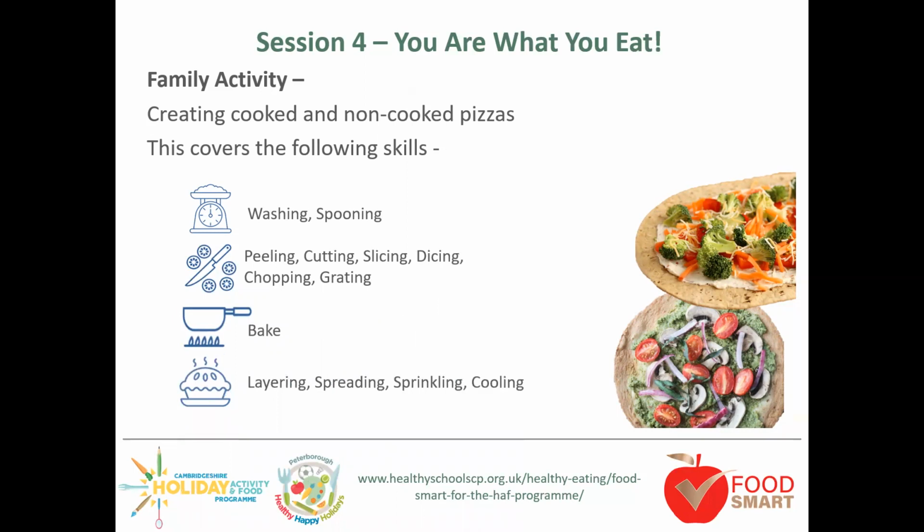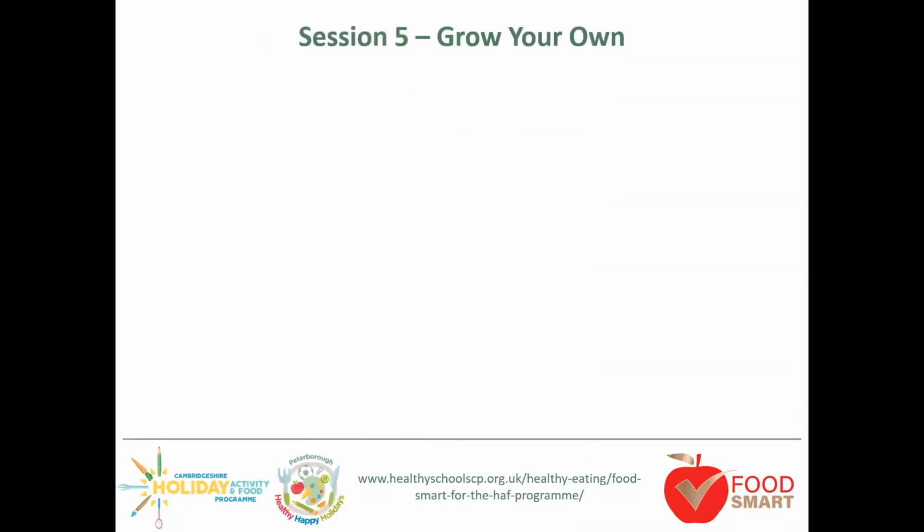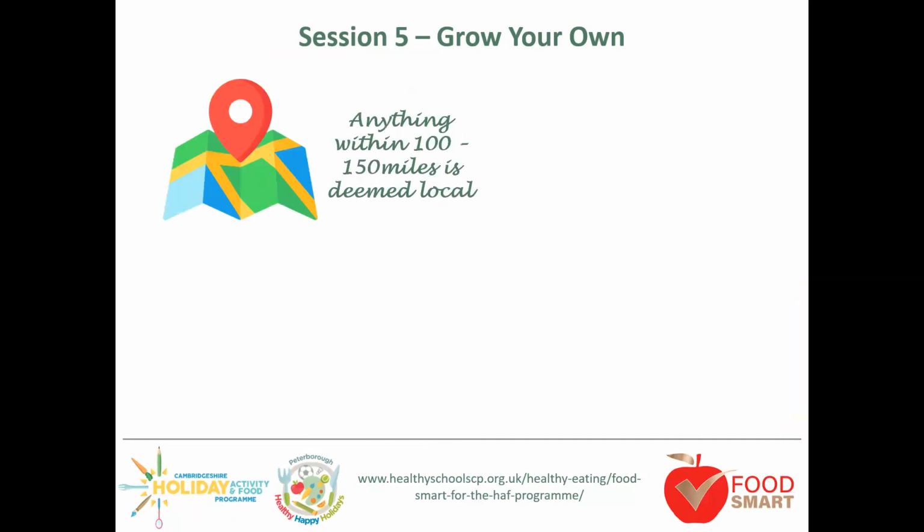Experimenting with different flavors and different techniques. So session 5 is all about growing your own foods. Local and seasonal food is definitely the way to go. Local is deemed anything which is grown within 100 to 150 miles.